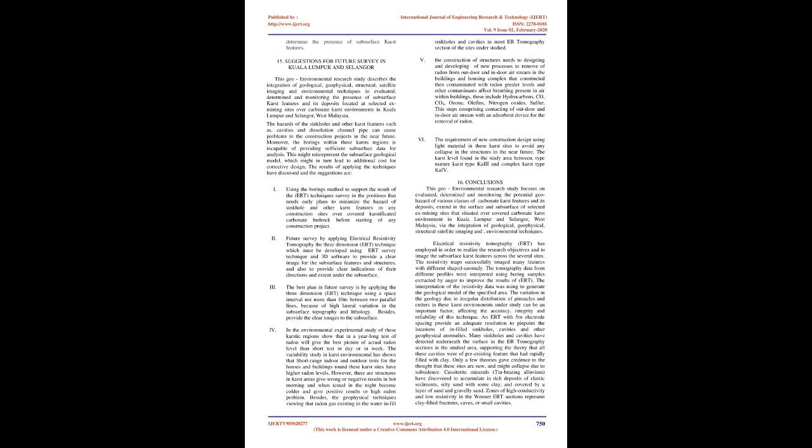This ER tomography technique is limited to a depth of 28.6 m. This limitation severely limits our attempt to understand the activities of the underground combined cave systems and cavities that were discovered in these sites. In this karstic environment, the construction of structures needs the development of new processes for removing radon from the indoor and outdoor air stream.